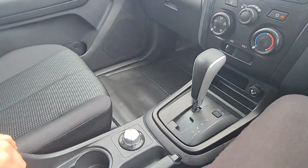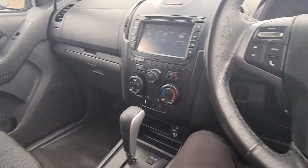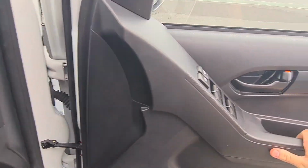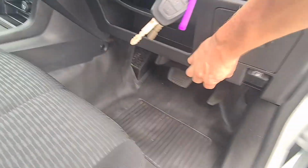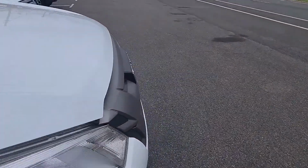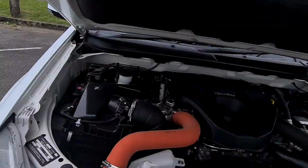So we'll chuck that back in park for you. Bit of storage in there. But what we'll do, I'll put the handbrake on that. I'm actually, while this car's running, I just want to show you the engine back there too. So I'll pop that up for you. Come back around the front here. Try and do this one-handed. Beautiful.